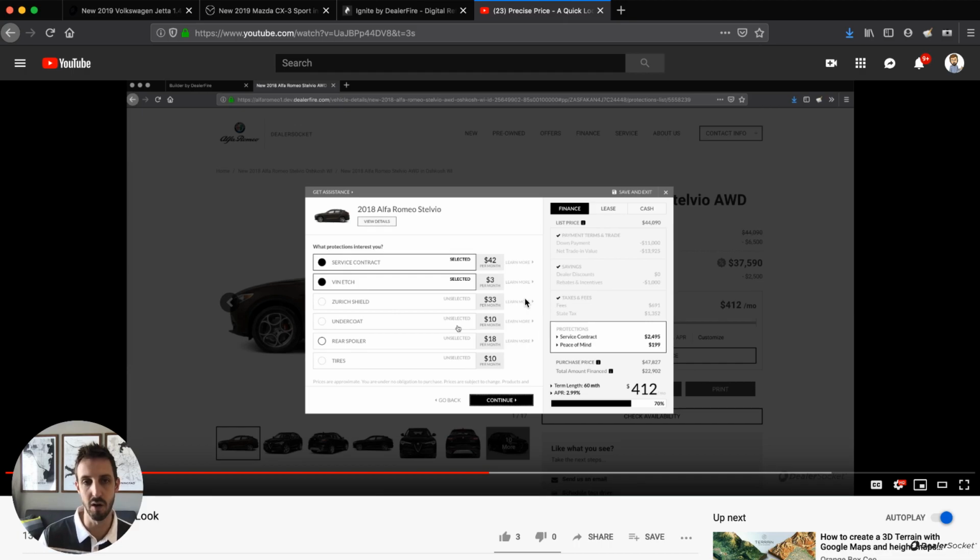Now, it is important to note that with this old interface and this old system, we still saw a noticeable increase in back-end gross for deals that originated from Precise Price, even with this less than perfect back-end protections menu. Why is that? Well, we believe that when a customer has the ability to express interest in or learn about back-end protections on their own before they are introduced to them for the first time in the F&I office, they're warm to the idea. And so we saw that increase in gross, likely because they knew they were going to be pitched these things. They had some idea of what they were, and they weren't so taken aback when learning about them for the first time.